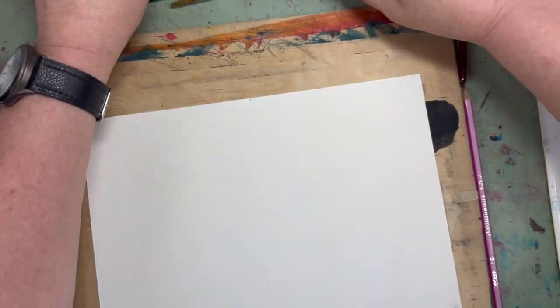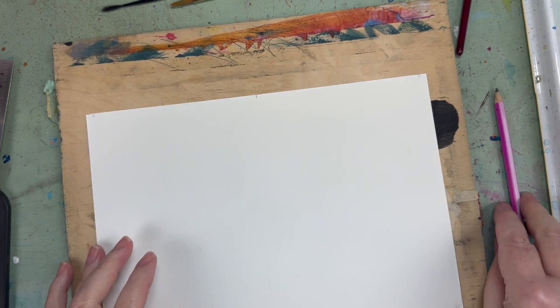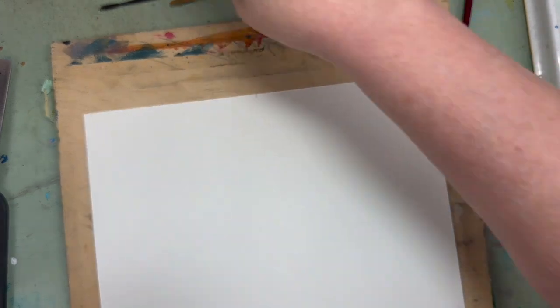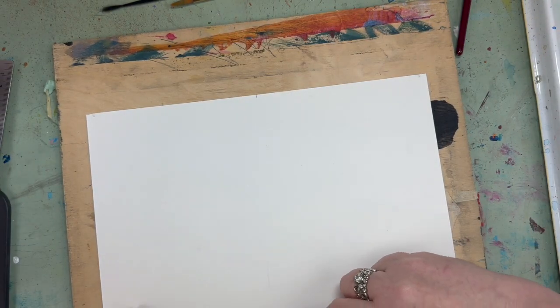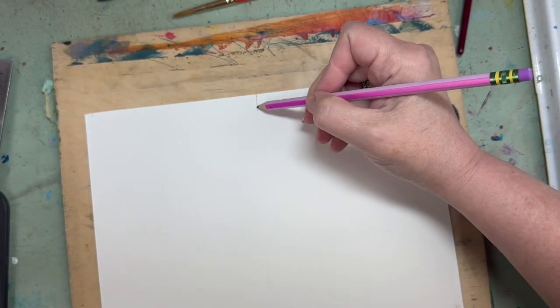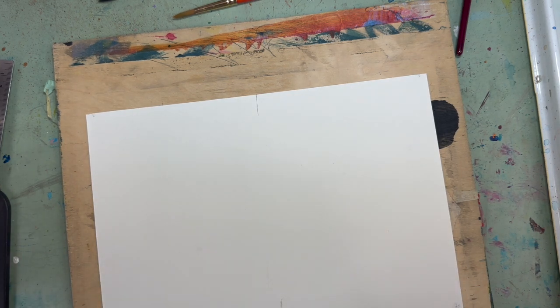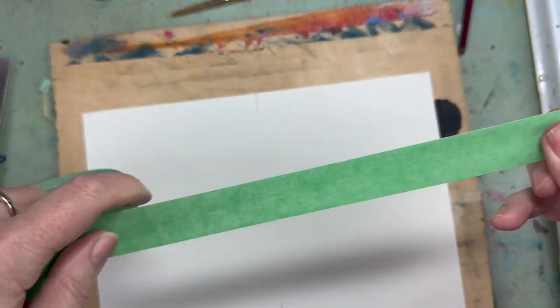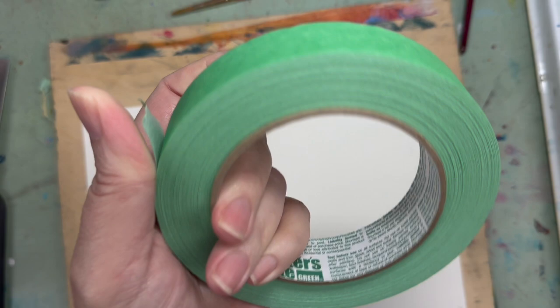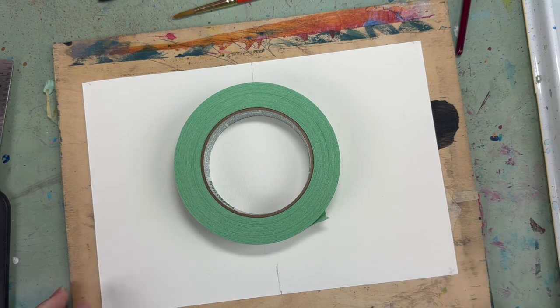So with that, I'm not going to measure this out. Usually I do, but I'm going to eyeball it and just work my best. I did put a little ticks here for the halfway point, so I think I'll use that as a guideline. I'll erase that once it's done. So first thing you need to do is to tape it down, and I'm using the painter's tape. I find that it works really, really well.